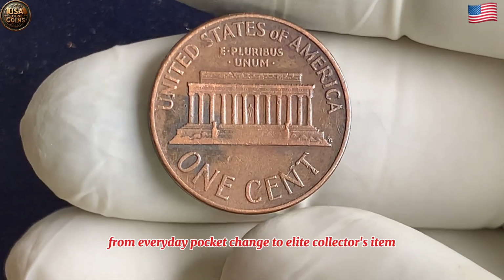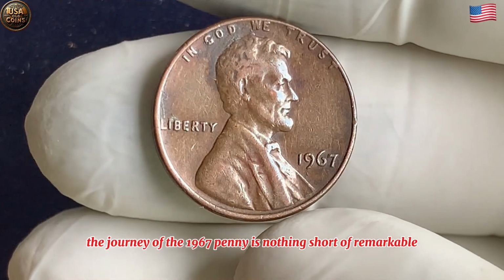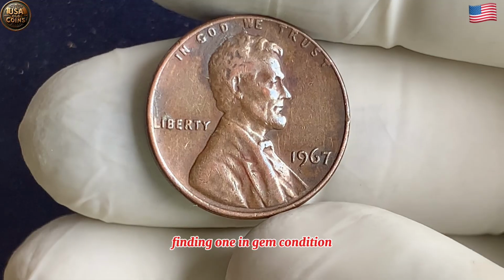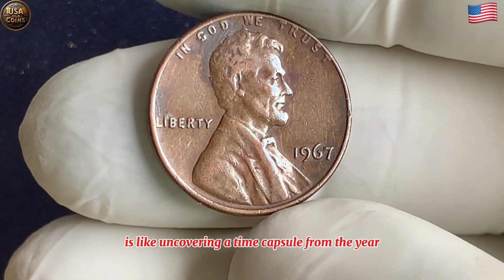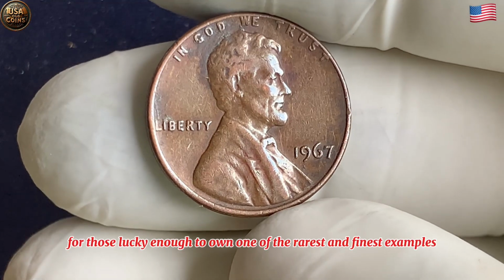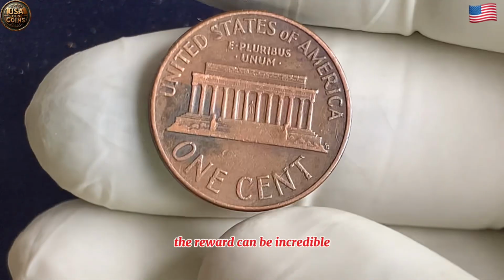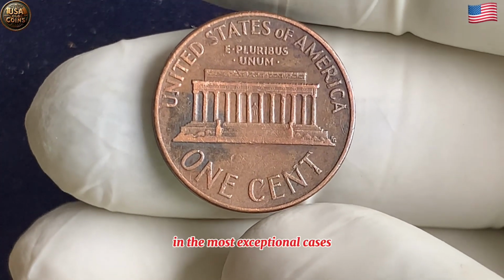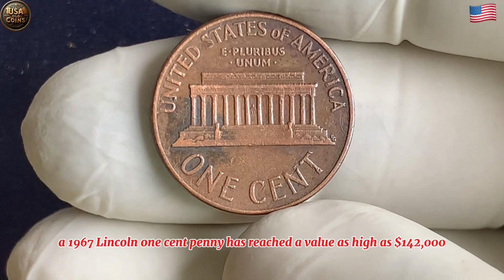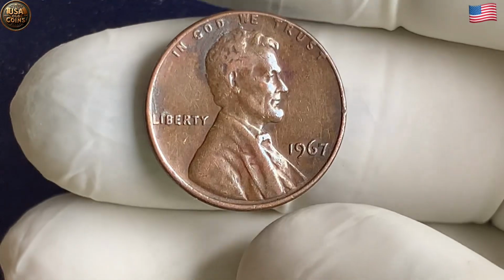From everyday pocket change to elite collector's item, the journey of the 1967 penny is nothing short of remarkable. Finding one in gem condition is like uncovering a time capsule from the year it was made, untouched by the passing decades. For those lucky enough to own one of the rarest and finest examples, the reward can be incredible. In the most exceptional cases, a 1967 Lincoln 1-cent penny has reached a value as high as $142,000.